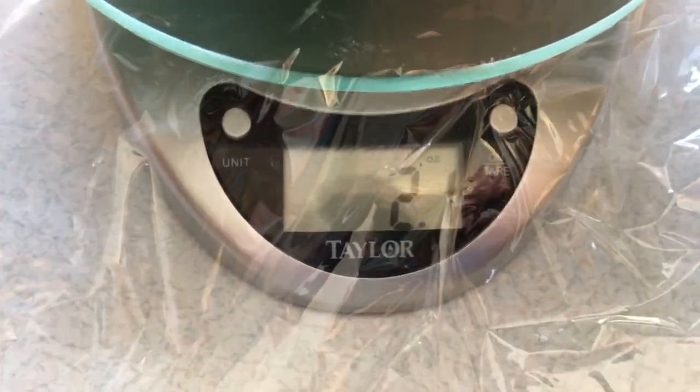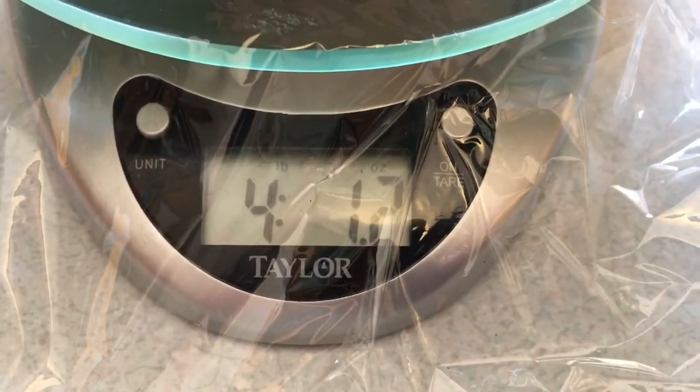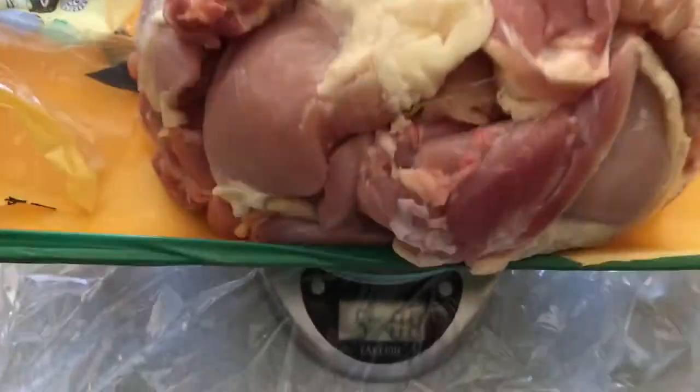The styrofoam weighs 2.1 ounces. The bones, the diaper in one of the packages, weighs 4 pounds, 1.2 ounces. The boned out chicken thighs plus the package weighs 5.8 ounces.